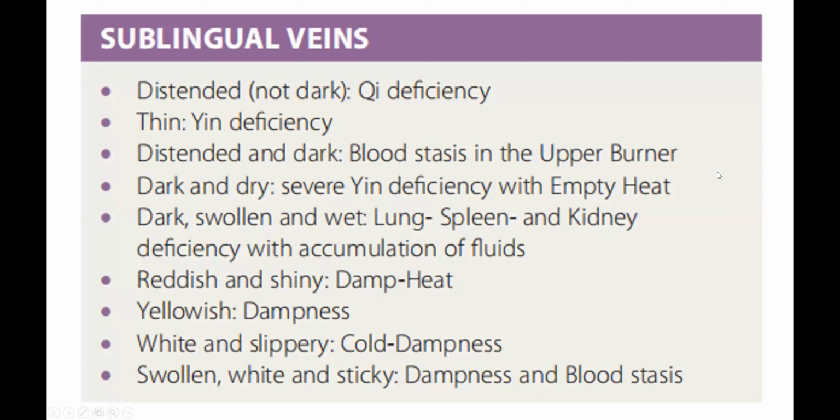Next, summary, we have the sublingual veins. If they are distended but not dark, there is a Chi deficiency. If thin, there is a yin deficiency. If distended and dark, there is blood stasis in the upper burner. If dark and dry, it is severe yin deficiency with empty heat. If dark, swollen, and wet, there is a lung, spleen, and kidney deficiency with accumulation of fluids.